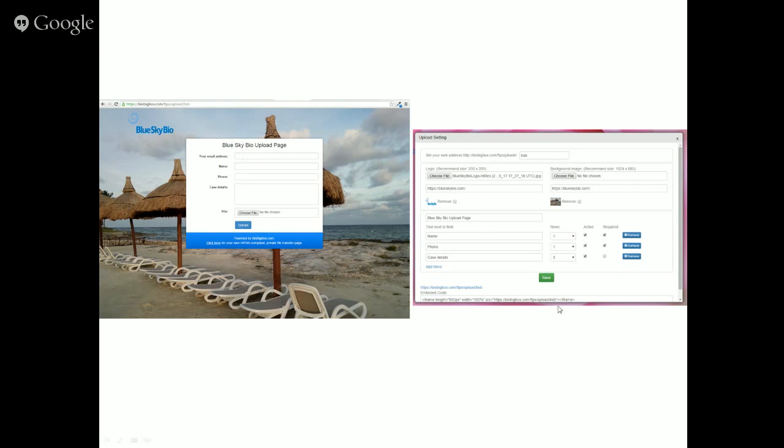Now, if you take the embed code and put it into your own website, then the form is what's going to show up in your website, not the background, not the logo, not the images that you're uploading, but the form itself is going to show up on your website, and it could be used to get these files.